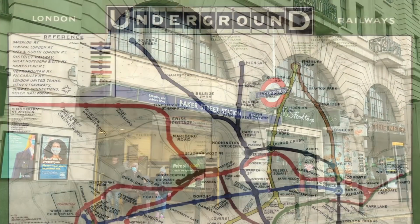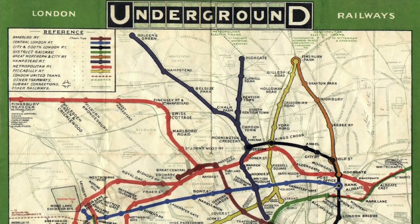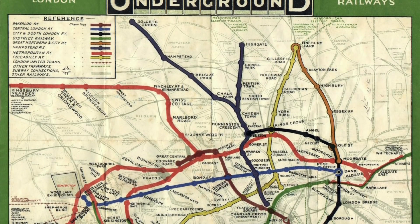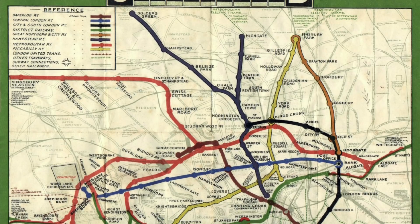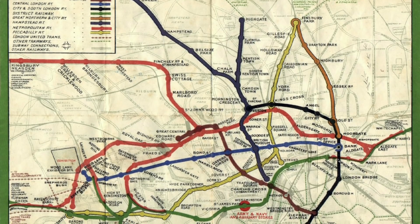Before we begin, let's take a look at this map from 1908, which is generally considered to be the first tube map. There had been earlier maps, but this one, published by Underground Electric Railways of London, was the first to cover all the tube lines and only those.